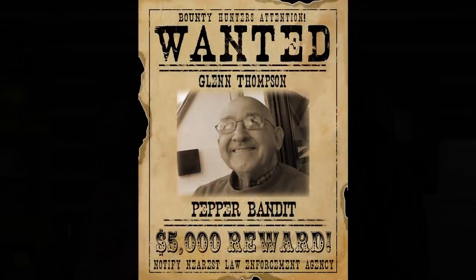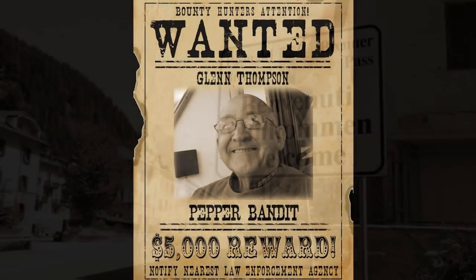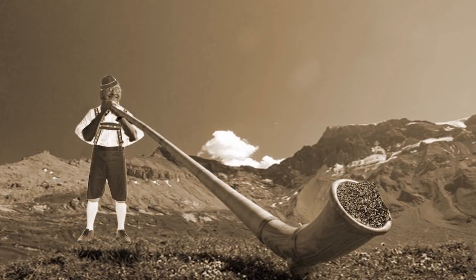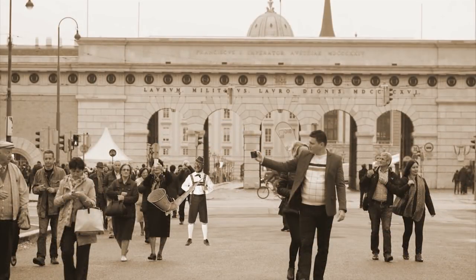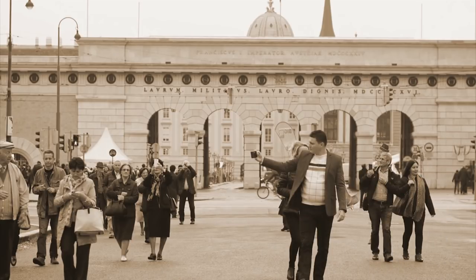I like pepper. You like pepper? I love pepper. You know who else likes pepper? The Pepper Bandit. Glenn, we haven't seen him for years because he's been in jail on pepper-related charges. He's got some issues with the pepper. Recently, he was spotted on the Austrian border. He had lederhosen on. He had one of those big horns like the Ricola man, except in the horn, pepper. He'd go around and rob people with his horn. They'd have to pour their pepper. They thought he was the Ricola guy. He was the Pepper Bandit. Poor Glenn. He never will get over his pepper habit.